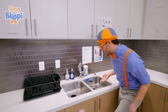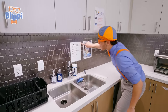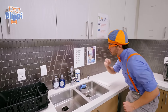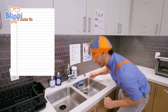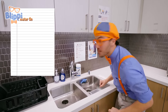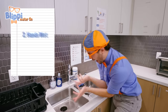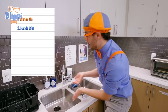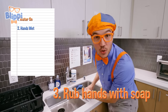Oh, check it out. This is a sink where we can wash our hands. Ooh, and look, it's all the steps to properly wash them. Step number one says, water on. Okay, here we go. Whoa! Okay, step number two, hands wet. Now that my hands are wet, we can go to step number three, rub hands with soap.